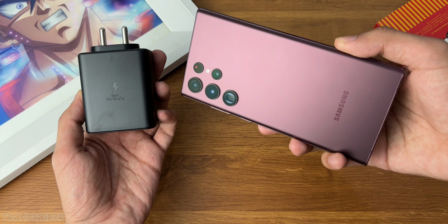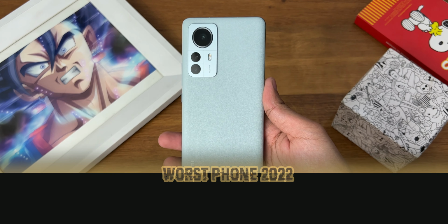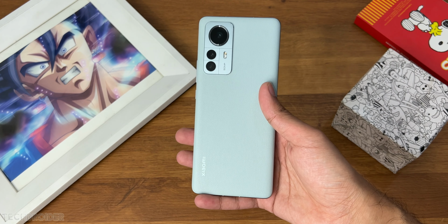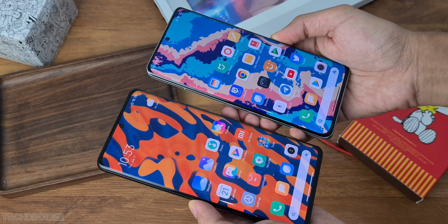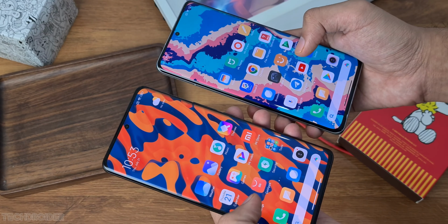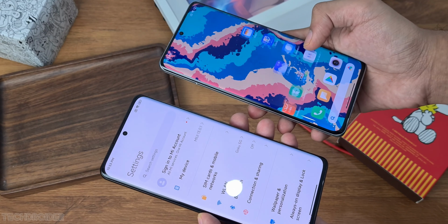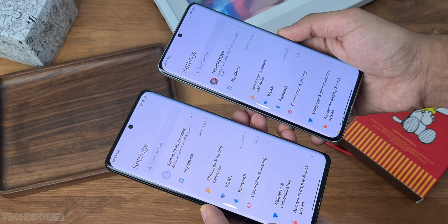So yes, again the Samsung S22 Ultra it is, and the worst phone of this year is the Xiaomi 12 Pro. Terrible software support, the battery life is just trash, it heats a lot, performance is mediocre, cameras are okayish, and there's little to no innovation at all. Yeah, I know it is less expensive than the Samsung S22 Ultra, but I would pick the OnePlus 10 Pro or Moto Edge 30 or Samsung S22 over this Xiaomi 12 Pro anytime, any day.